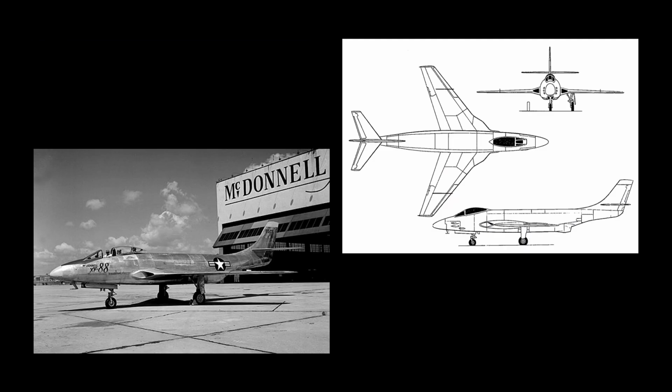In 1946, McDonnell began design work on an aircraft prototype designated the XF-88. The XF-88 first flew at Muroc Dry Lake Air Base, California, on October 20, 1948. In 1952, McDonnell received a developmental contract for the XF-88, now designated the F-101 Voodoo.